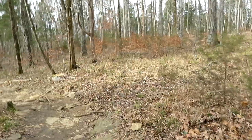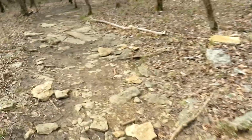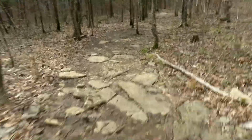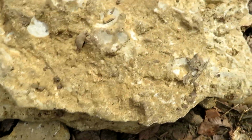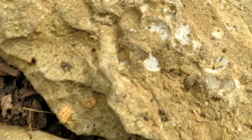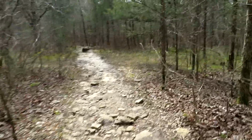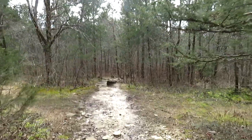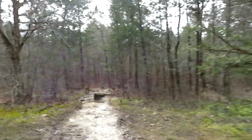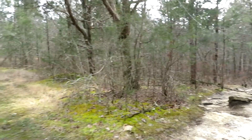A lot of young growth through here. A lot of muddy trail too. Oh, this is interesting. You can see all the shells and the fossils and the rocks. That's cool. Oh, this glade type environment. This is maybe a spot I should have saved for later on in the spring or the summer.